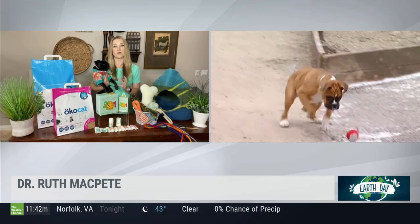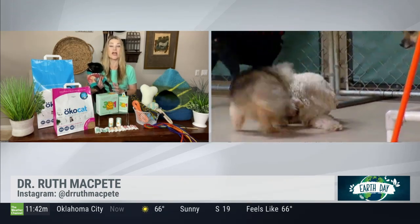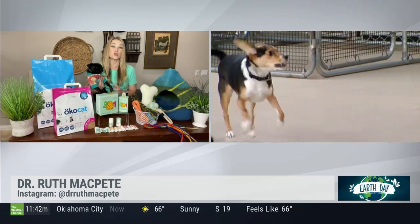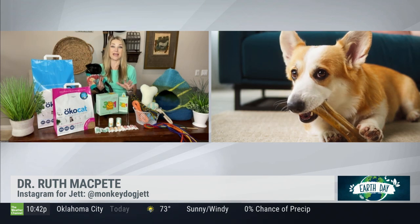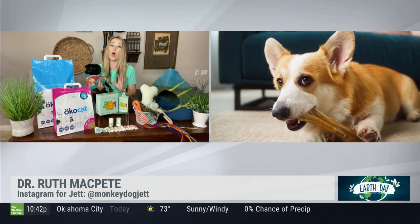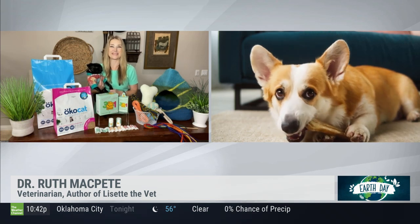With cats, it's really, really important that we're not looking at vegetarian diets, because they are obligate carnivores, so they do have to have meat. I always recommend, if you're switching diets or you're thinking about a different diet, always talk to your veterinarian first to make sure it's appropriate for your pet.